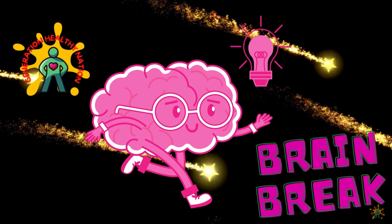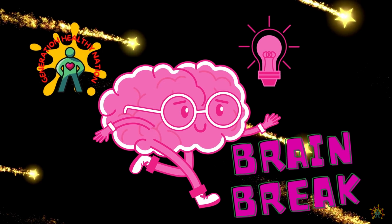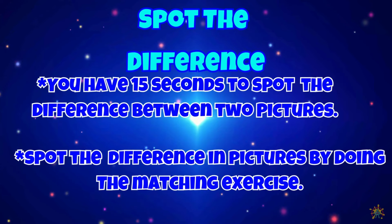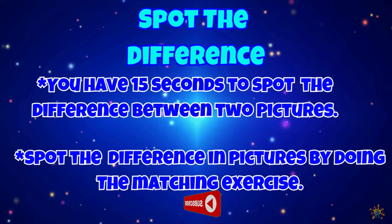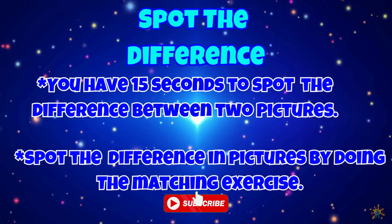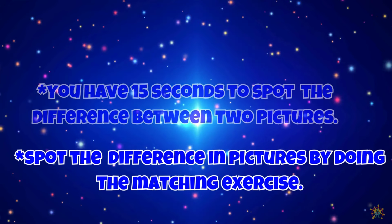It's moving time. This is a great time to add physical activity to your day. Today, we're going to play a wish. Spot the difference. You have 15 seconds to spot the difference between two pictures. Spot the difference in pictures by doing the matching exercise.